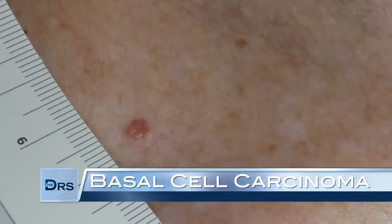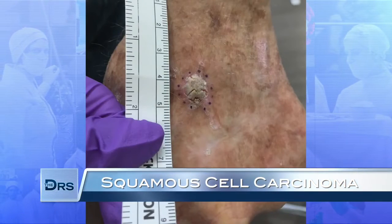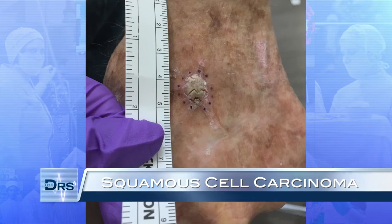I'm going to talk today about 3 of the more well-known types of skin cancers and how you can spot them. By far, the most common is a basal cell carcinoma, which often comes up like a pearly bump that just never heals and over time may start to bleed. The second most common type of skin cancer is something called a squamous cell carcinoma, and that actually can come up like a scaly papule bump that just doesn't heal, can often be a sore.